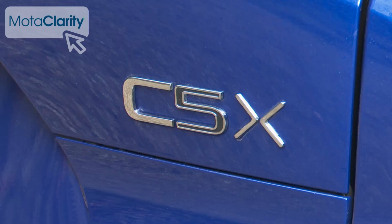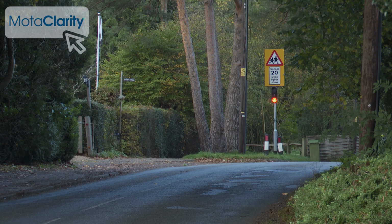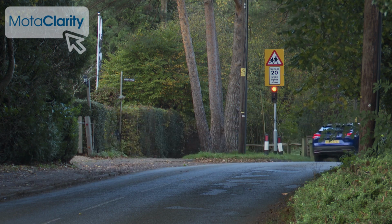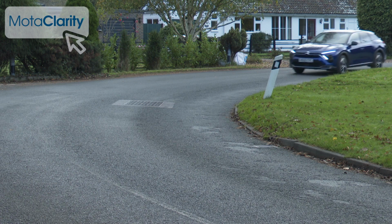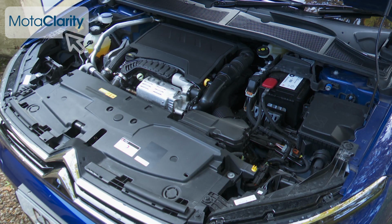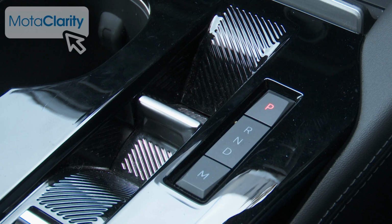So many family cars these days seem to a greater or lesser degree to feel the need to be sporty. The C5X doesn't, prioritising ride over handling, refinement over driving involvement. If those are your priorities too, you might well like it very much in either of the two forms Citroen's offering in our market. We're trying the conventional variant here, which uses a 130 horsepower version of the Stellantis Group's usual 1.2-litre 3-cylinder PureTech petrol engine, mated to an 8-speed EAT8 auto transmission.